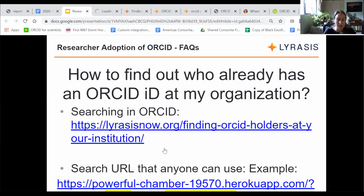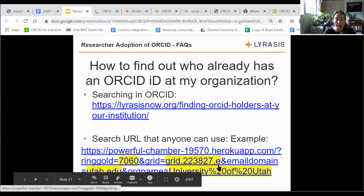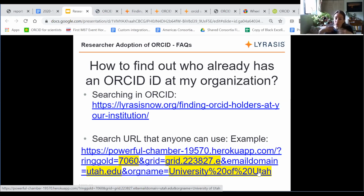And basically it relies on just this URL. You can plug your organization's information into this URL structure: your Ringgold ID, your organization's grid ID, your email domain, and just the text string name of your organization. And it will actually search for all of those components in one go.